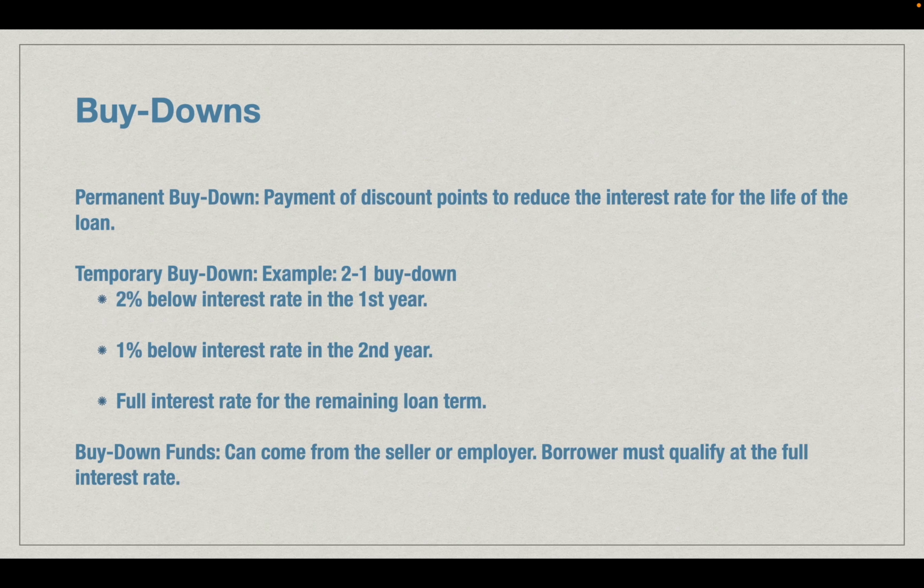Buy-downs. There are a couple of ways to buy down your interest rate. A permanent buy-down involves paying discount points to reduce your interest rate for the entire life of the loan. A temporary buy-down, like a 2-to-1 buy-down, lowers your interest rate by 2% in the first year and 1% in the second year before returning to the full rate. The funds for these buy-downs can come from the seller or your employer, but you still need to qualify for the loan at the full interest rate.